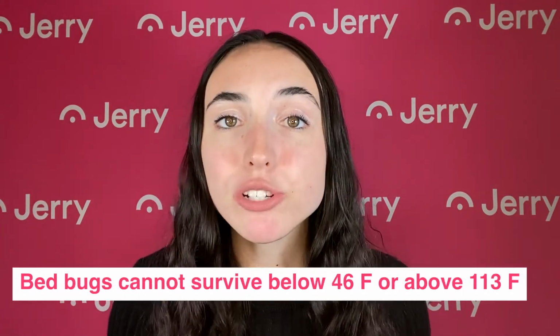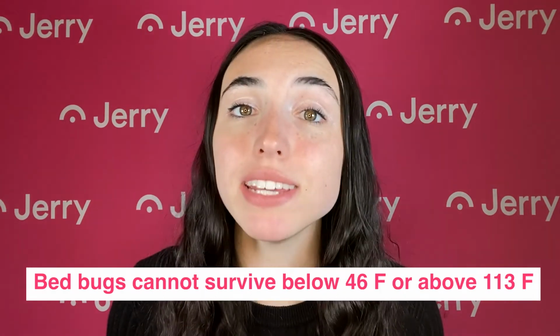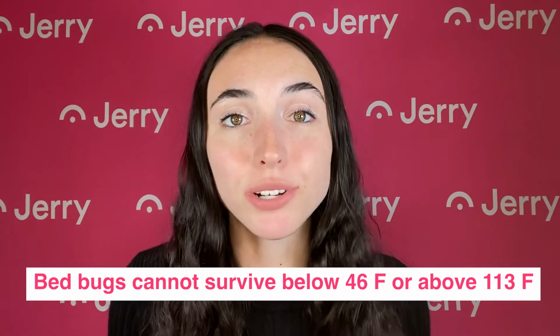Next, you can weaponize the bed bug's intolerance to extreme heat and cold. As soon as temperatures dip below 46 degrees Fahrenheit or go above 113 degrees, any bed bugs in your car will die. If you live in a hot climate, park your car directly in the sun. If you live in a temperate climate, turn the car on, keep the windows up, and crank up the heat for a while. And if it's winter, roll your windows down for a little bit to freeze the bugs out.